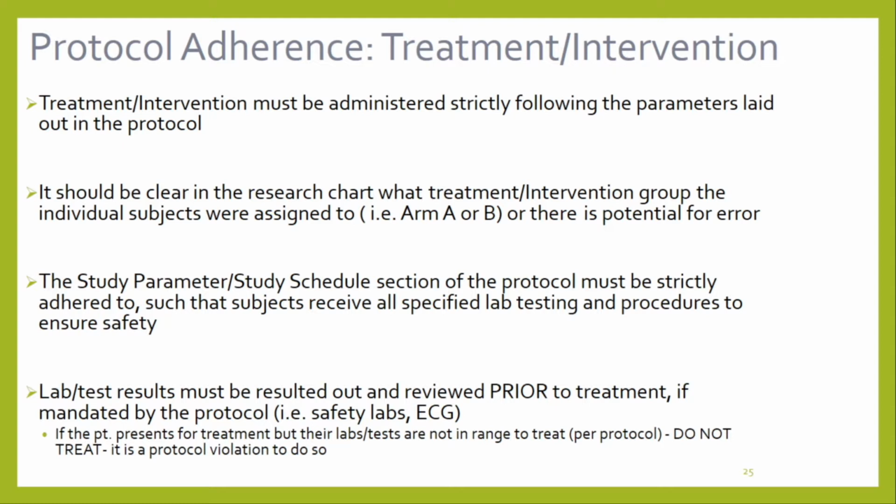And lab results, and again, this is from my oncology background, lab test results must be resulted out and reviewed prior to treatment with the study drug. Why do I say that? Because they may not meet treatment parameters. They may have to have that drug reduced, or they may not be able to be given that drug that day. So it's critical, if you're doing an intervention drug trial and you are doing safety labs, that you wait for those safety labs to be resulted out before you treat the subject that day, so you know how to proceed.